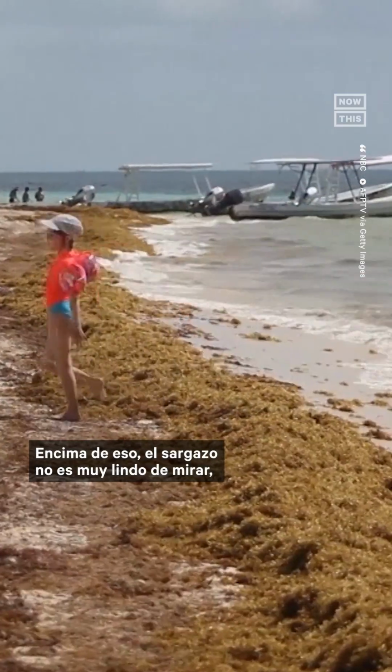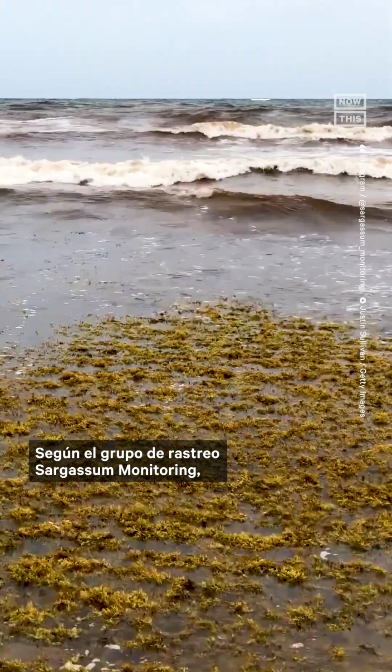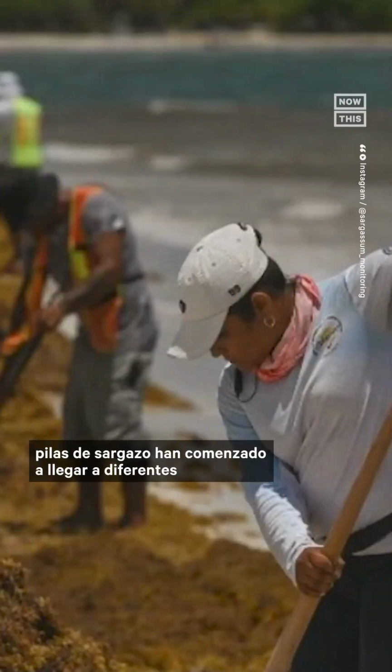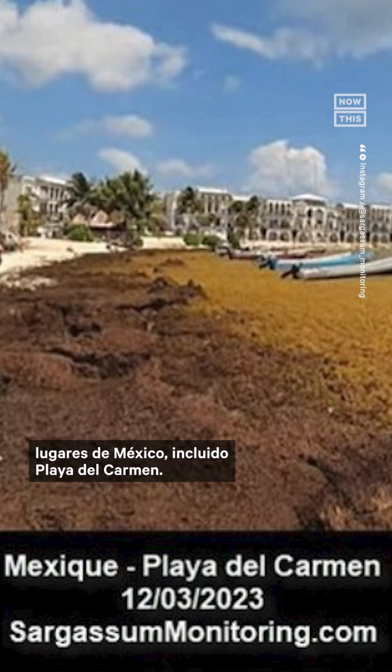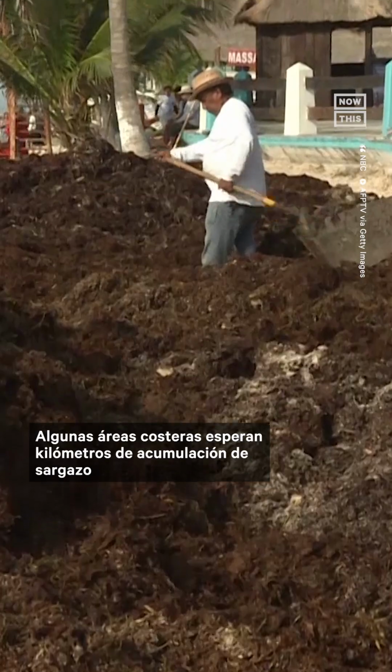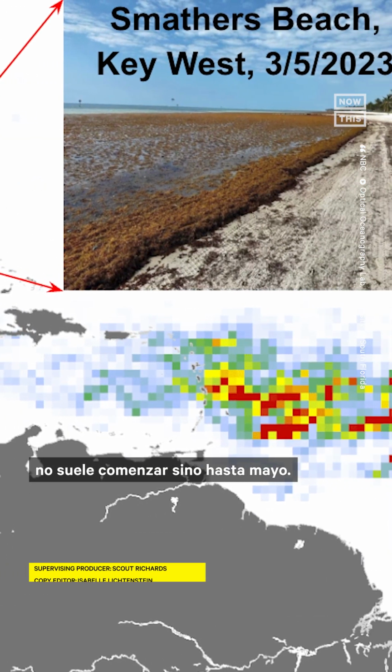On top of all that, sargassum isn't very nice to look at, can make beaches no fun, and isn't cheap to remove. According to the tracking group Sargassum Monitoring, piles of sargassum have already started to wash up in several locations in Mexico, including Playa del Carmen. Some coastal areas expect multiple feet of sargassum accumulation, and in Key West, there's already algae piling up, even though it doesn't typically start to until May.